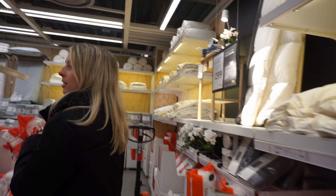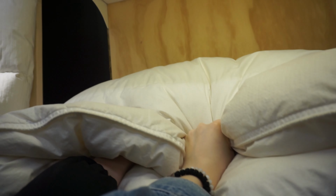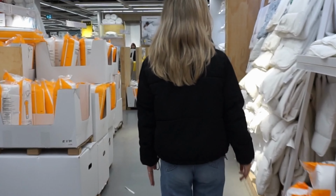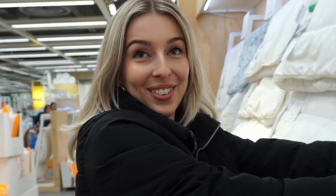Yeah, I also need a duvet. I think $200? Feel it. This is like a cloud. Like, oh, that is amazing. I would spend $200 to sleep on that. Okay, now they're getting not as fluffy. But like that almost feels like it breathes more. I know. I don't understand it. You should get a $200 duvet.